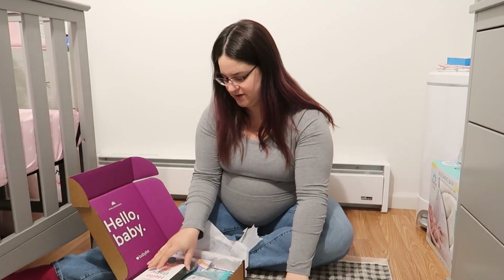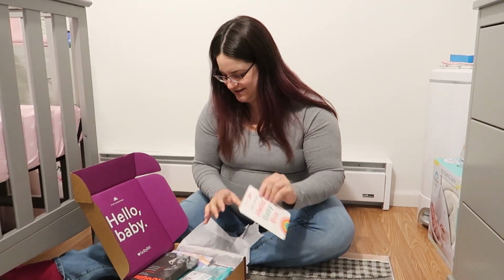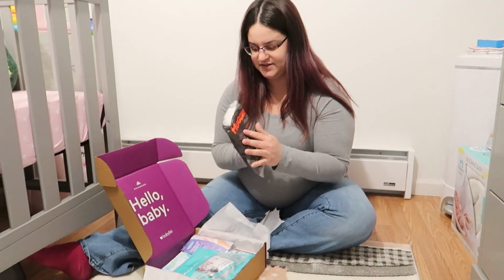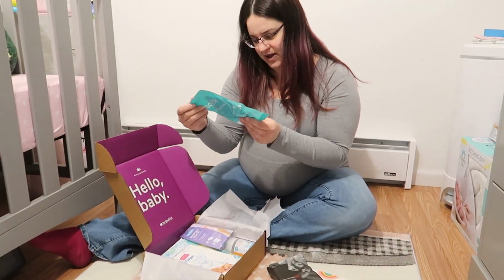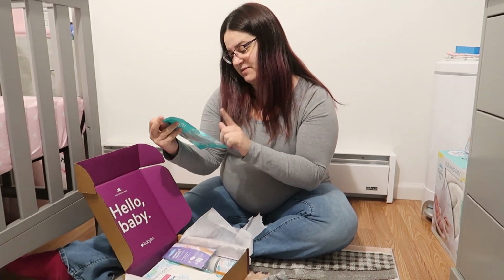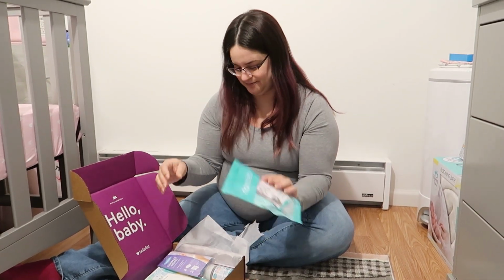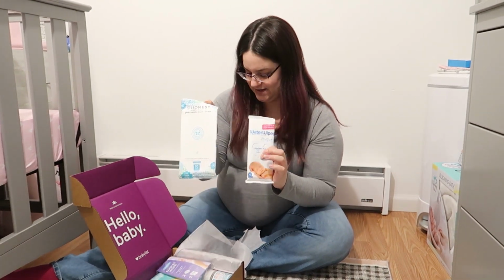I'll open that after. Today I got my Hello Baby box. We have some Huggies diapers. It says, oh, that's three diapers. Wow. Size one. Nano baby. What's that? It looks like milk bags. Nursing pads, breast milk storage bags, a pacifier, and a newborn's essentials coupon booklet. Wow. Water wipes. Honest wipes.